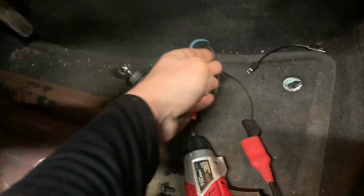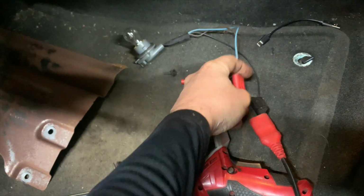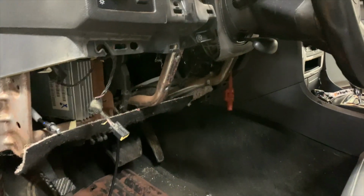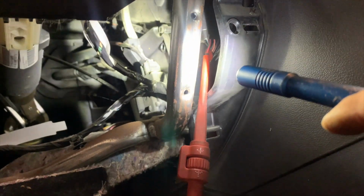Okay, I'm testing the ignition switch with my test light. You gotta make sure your test light works. So this is ground, because this cable's hooked to the battery. Okay, test light works. Right here, I'm hooked up to the ignition wire. It's pin 4. It is a pink with a green stripe. And I'm gonna hook my lead up to that. So when I turn this key, if this doesn't light, then there's no power coming out of the ignition.